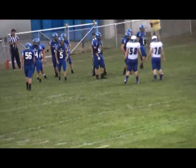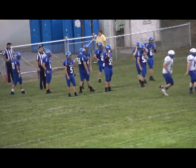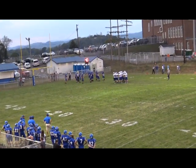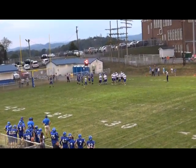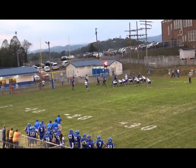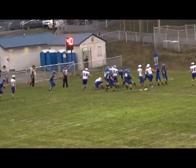Anyway, the catch made down there. I'm not sure who caught it. Ely number 10 caught it, yeah, okay. So big gain, first and goal. Now for Thomas Walker. Ball looks like it's perhaps on the 3-yard line. I'm not sure. No, it's going to go.